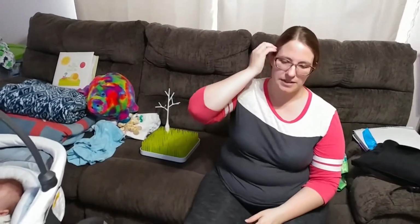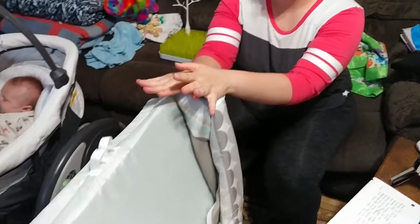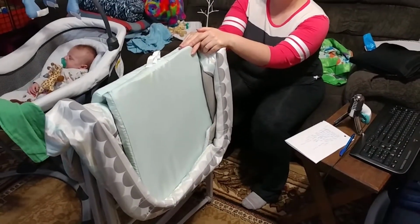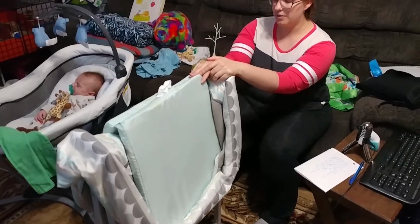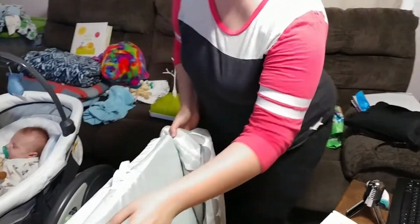So what we did is we went to Target and we said, okay, we have a small house. We need a bassinet with the smallest footprint we can find. And our budget's kind of shot. We don't have a whole lot of money. Well, unfolded, this doesn't have all that small of a footprint. I'm going to unfold it and show you.